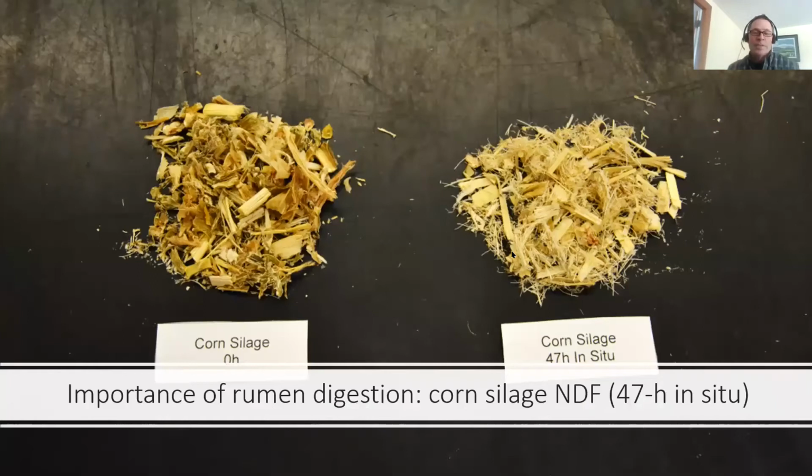This is one of my favorite show and tells. It's a slight diversion, but it shows you the power of rumen microbes. What I did here in my minor days is I took a corn silage sample and put them in situ bags, treated them exactly the same as far as soaking them and washing them. This sample went in the rumen for 47 hours. I was supposed to wait for 48, but I couldn't wait. This sample simply did not go in the rumen, but once this sample came out of the rumen, they were washed together and run through an ANKOM for NDF residues.